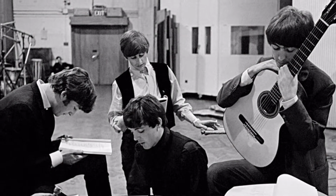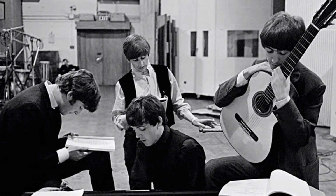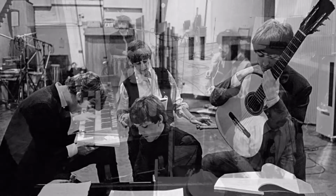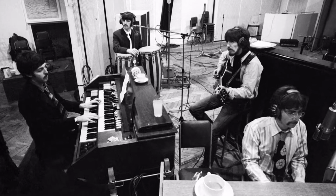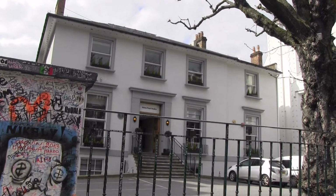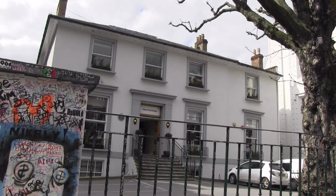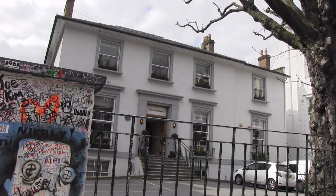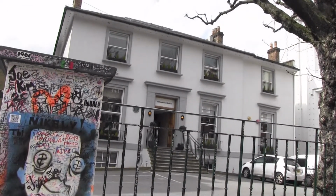This photo shows the Beatles recording at Abbey Road Studios, where they created nearly all of their albums and songs from 1962 through 1970. It is the world's largest recording studio, and the space can easily accommodate, at the same time, a 110-piece orchestra and 100 singers.